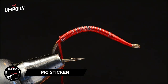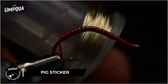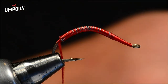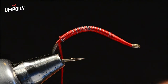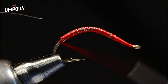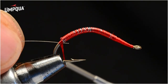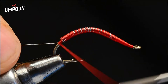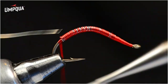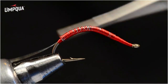Now I'm going to take a piece of small silver wire, and again, see how that's all wound up there? That's how you know I'm not messing around. So I'm going to take a piece of this small silver wire, and I'm going to catch it just back here. You can see where I'm crossing it, just at the back end of the lead. And I'll pull it down to length. Pull that down to length.